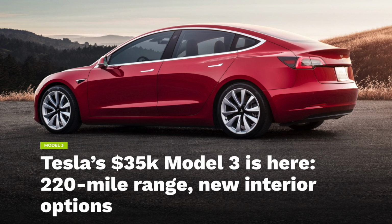I predict that when it does come to Australia eventually, that base model will probably start around 55,000 Australian dollars, keeping it under the luxury car tax threshold. Great news and very compelling, given that there will be very little fuel or maintenance costs, and it certainly will stack up against an equivalent internal combustion engine vehicle of a similar price.